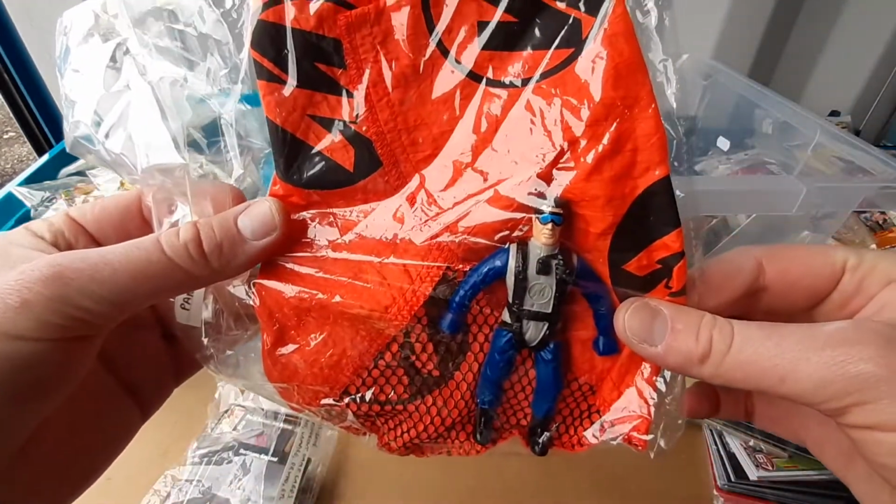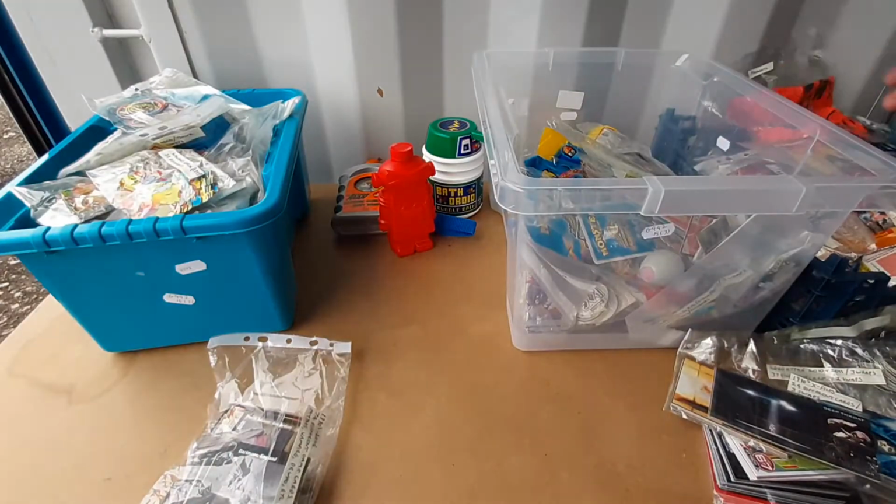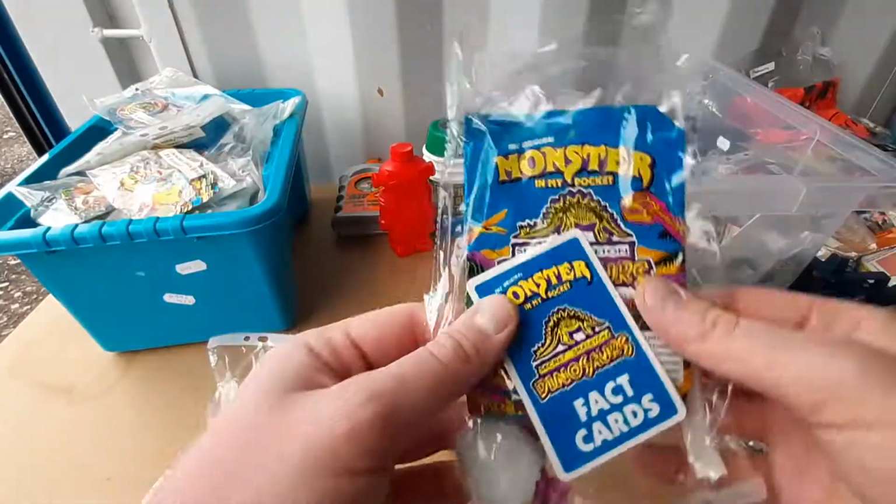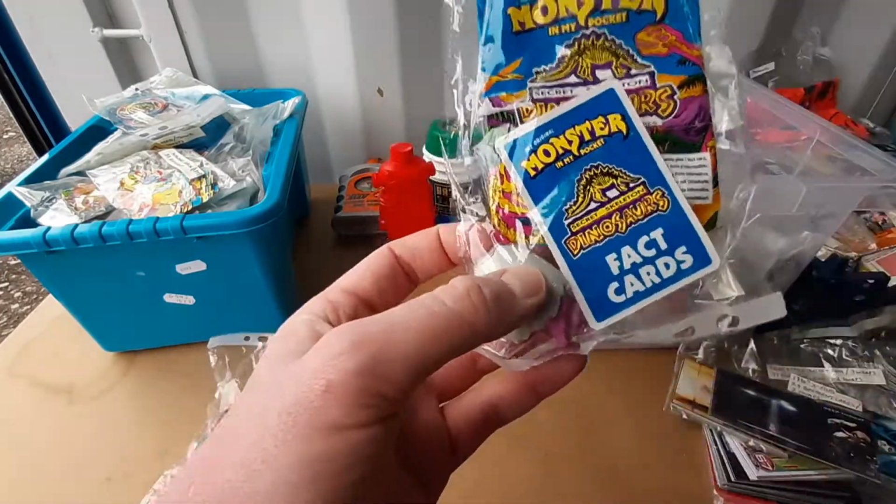An Action Man toy. Comes with a parachute. I think I had that one. Rings a bell, anyway. So, Monster in My Pocket dinosaurs, or at least one of them.